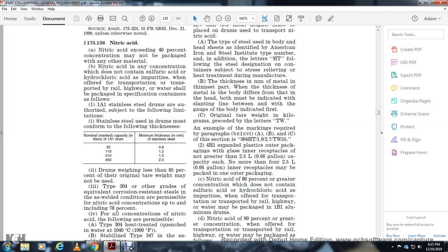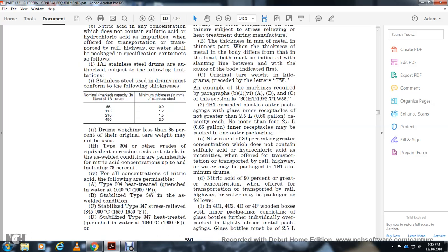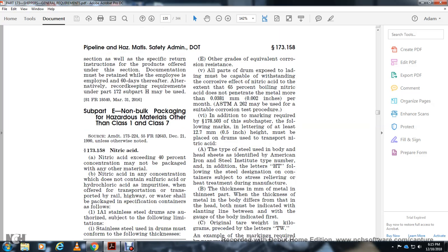Nitric acid, the following are permissible. Type 304 heat treated, quenched in water at 1900 degrees Fahrenheit, stabilized. Type 347 in the stabilized condition as well. Type 347 steel stress relieved at 804 degrees and 900 degrees Celsius, stabilized. Type 347 heat treated with quenching water at 1900 degrees Fahrenheit, or other grades of equivalent corrosion resistance.